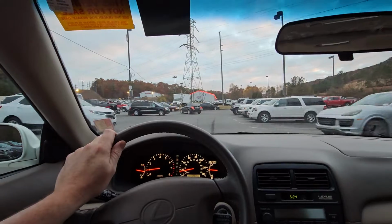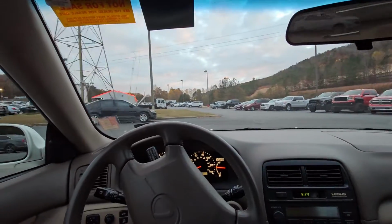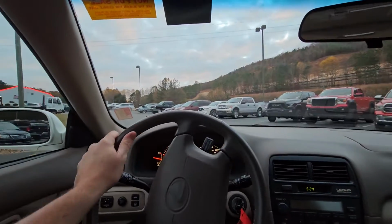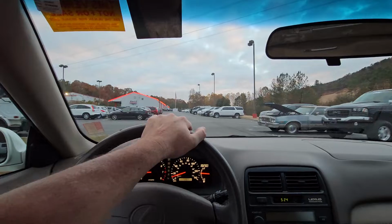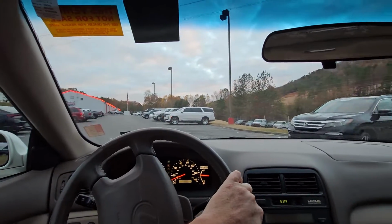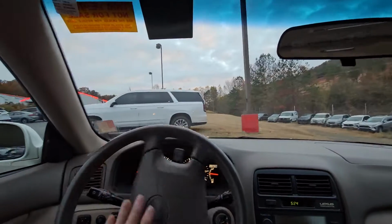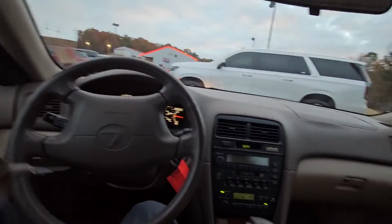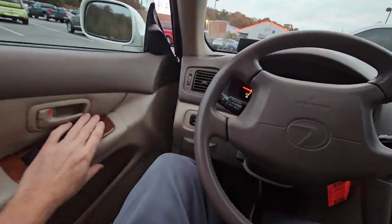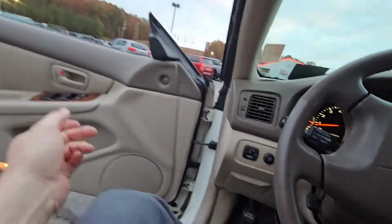I looked under the hood. It's had a lot of recent service work. I could see new belts. I could see new motor mounts. It had been detailed, so it looked real good. Here, we'll get out and do a little walk around. This son of a gun's nice, y'all. Let's pop the hood.